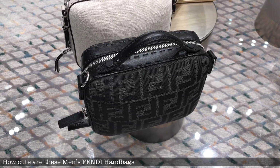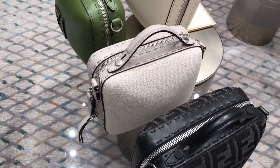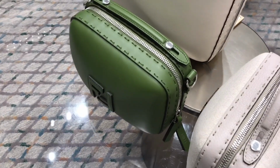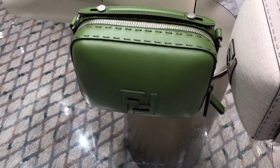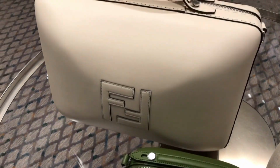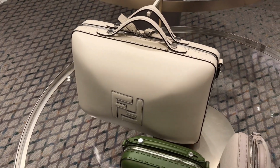How about these bags, guys? What do you think? I'm not really sure if they can be considered as a trunk bag, but they are very structured. So they have a top handle and it comes with a sling as well. So you could crossbody this kind of bag. Super cute, right? So we have here a large version of that one.